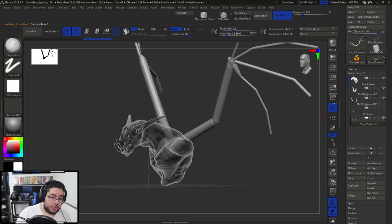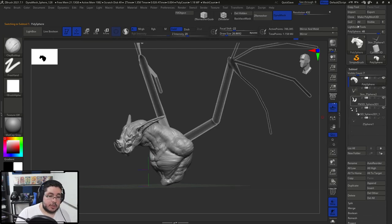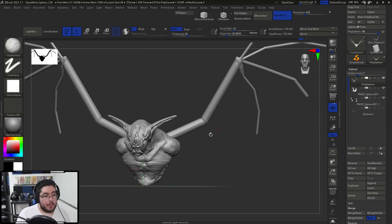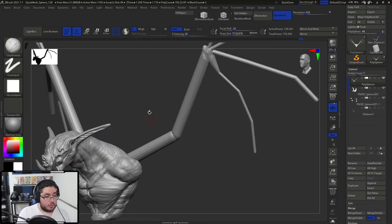And I am gonna push this up. And I'm gonna select this guy. I'm gonna say merge, merge down, so that we combine both elements. There we go. Turn off transparency and dynamesh. That's gonna combine both elements. And now we can work on the anatomy.